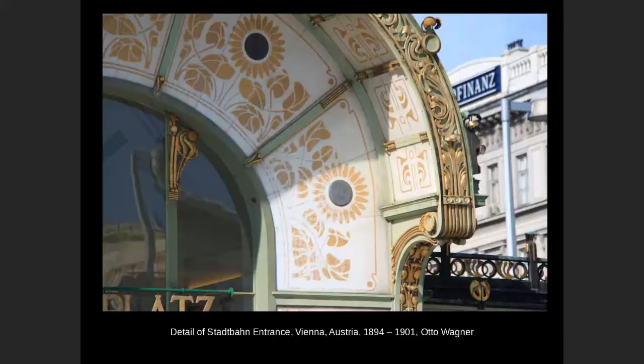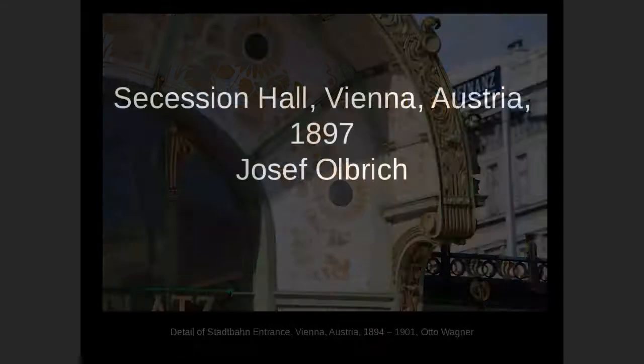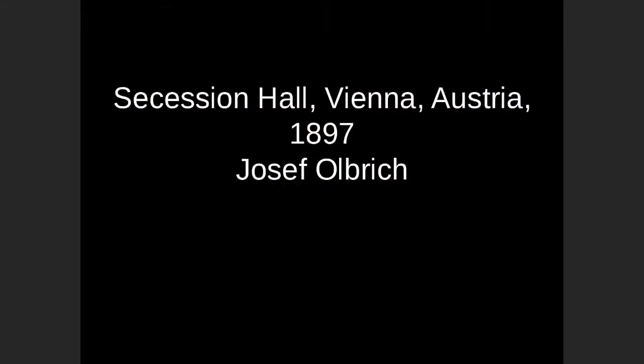Here's a detail of the stucco ornamentation and some of the gilded wrought iron decoration on the exterior. Here's the top of one of those columns we were looking at. Now that turns into a vine. It's really beautiful stuff. If you get the chance when you travel Europe to see some of this Art Nouveau in person, it's just gorgeous.